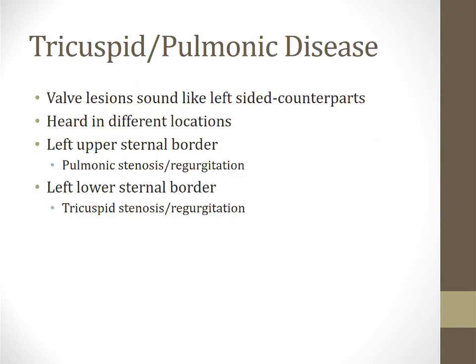I won't go into detail on tricuspid and pulmonic valve disease, and that's because the murmurs of these valve lesions sound just like their left-sided counterparts. They are only heard in different locations.